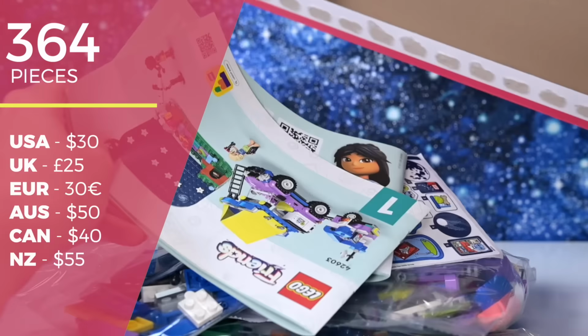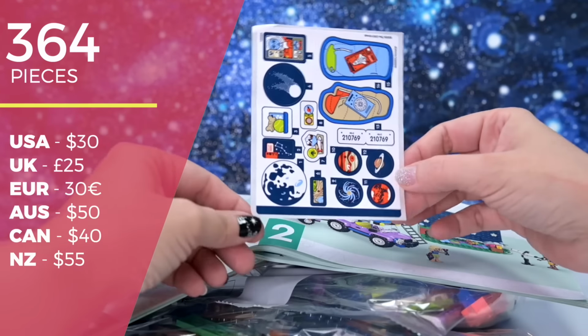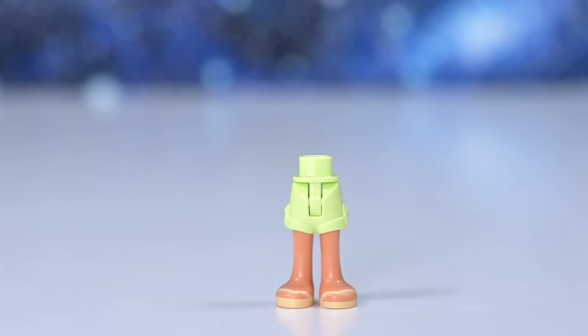Okay, so the set, there are 364 pieces. It's $50 in Australia, $30 in the US, and we have got everything we need now to get started. So let's get started. So we have got 2 characters. Well, we've actually got 4, I suppose, if you count Pickle and the Hedgehog.